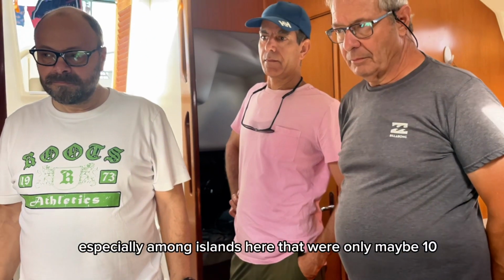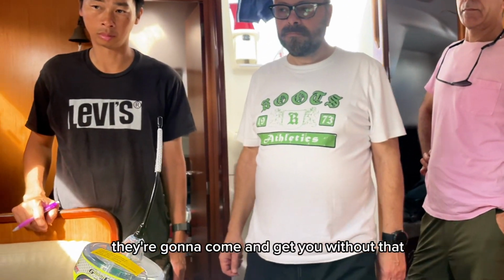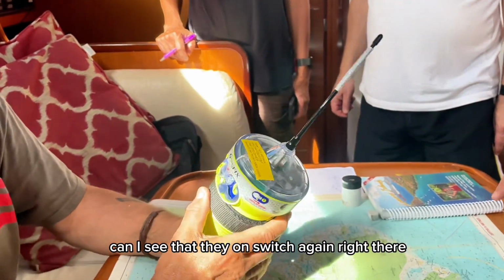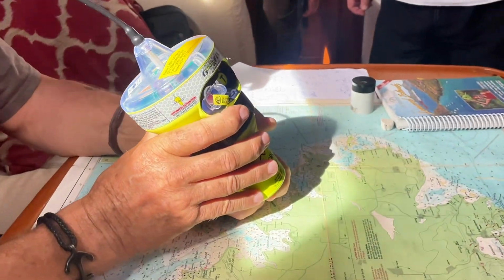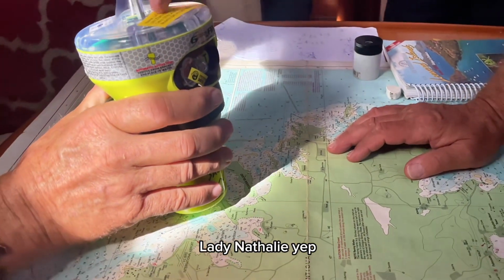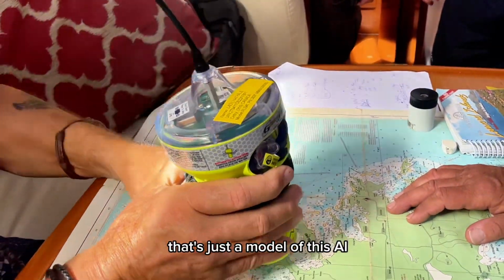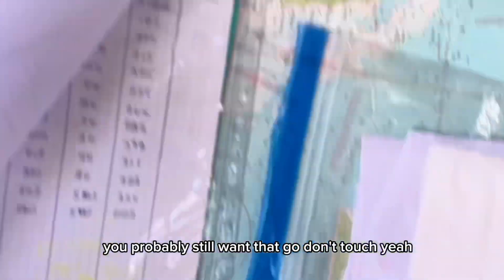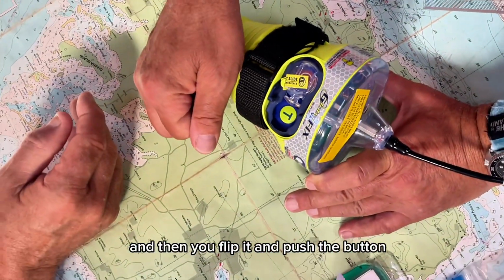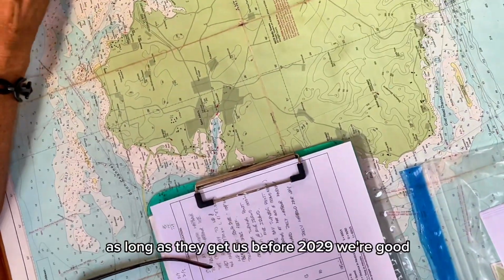Especially among islands here that we're only maybe 10, 15, maybe 20 miles offshore, they're going to come and get you. Without that, I don't know where you are. Can I see the on switch again? Right there. And I actually have it registered in Canada. Lady Natalie. There's my number. Country Canada. That's just the model of the ship. This is the EPIRB, so you pull the tab, and then you flip it. Okay, as long as they get us before 2029.